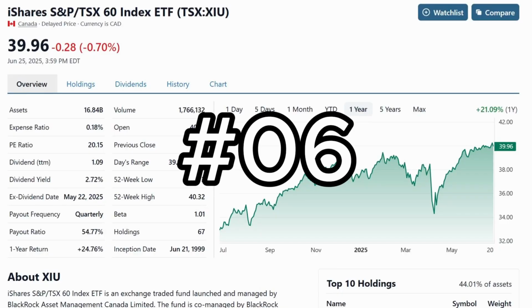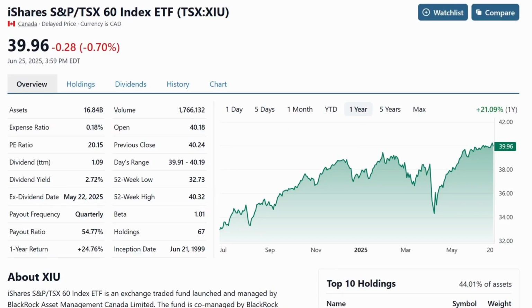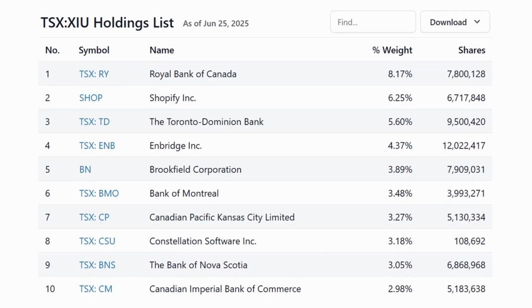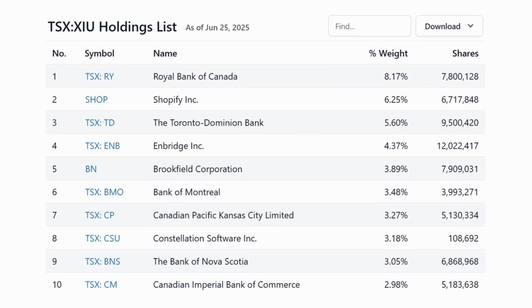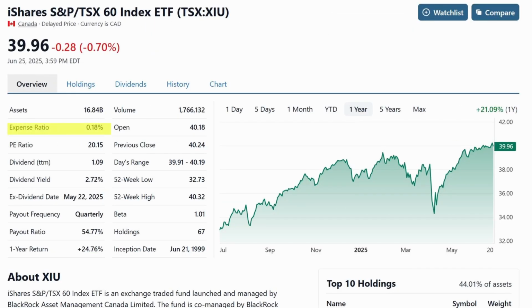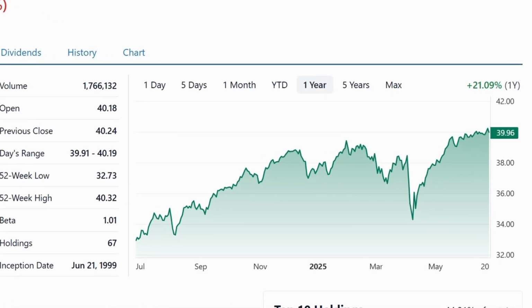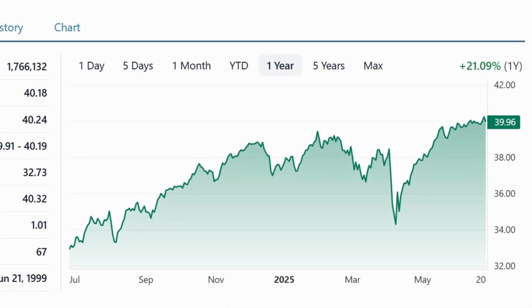Number 6 goes to the iShares S&P TSX 60 Index ETF, ticker XIU. While not technically a dividend-focused ETF, XIU invests in 60 of Canada's largest and most established companies, most of which paid strong dividends. It has an extremely low expense ratio of 0.18%, AUM over $16.84 billion, and a dividend yield of around 2.72% paid quarterly. It is ideal for investors who want dividend income plus long-term capital growth from the TSX blue chips.